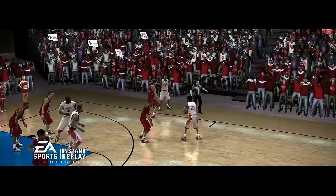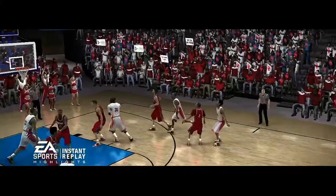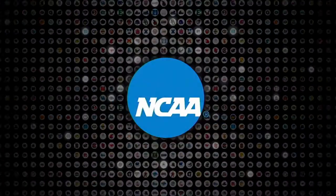And we're going into extra innings. This may turn out to be an all-nighter, baby. Neither team is giving an inch as they enter the second overtime in a dead heat.